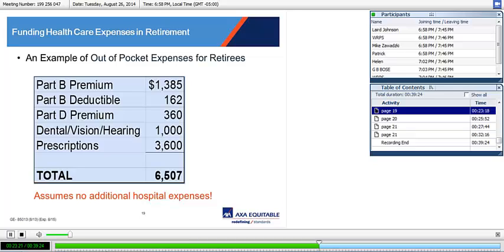So when you look at these expenses together, this is where they can start to add up. And here's an example of potentially how your healthcare expenses in retirement could look, especially if you don't have any sort of retiree healthcare. If you look at those Part B premiums of $104.90 per month, if you amortize those out over 12 months, they could come somewhere in the neighborhood of about $1,385. You'll notice here there is a Part B deductible. It's relatively small, but it is a cost that needs to be taken a look at, of $162. In this example, we look at our Part D premium of about $30 per month for that prescription drug coverage.